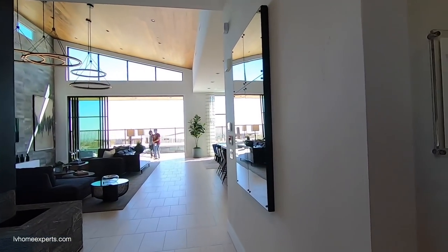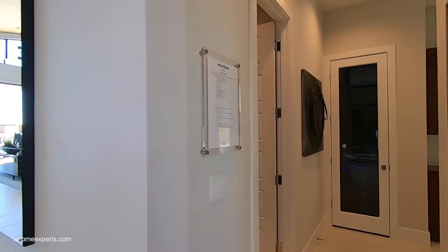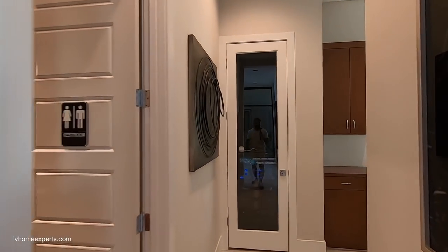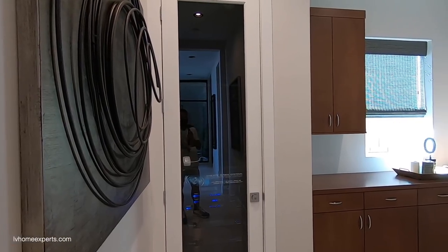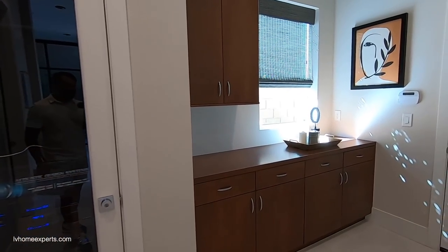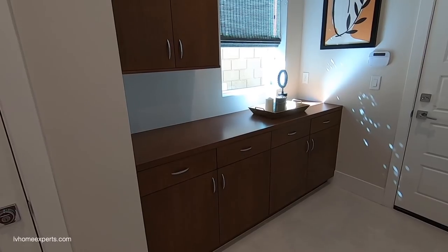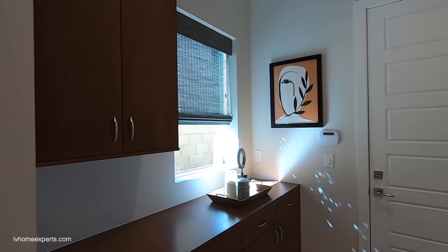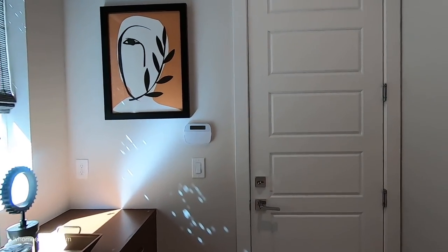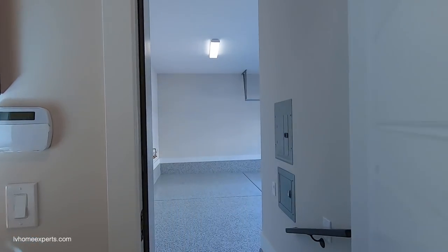We'll start off on this side here. So we have the AV room. So this was turned into video audio for the whole house. Right here is an upgrade. You can do 42-inch upper cabinets here, right here. All this would be open space. Coming into the 3-car garage with the 6-panel door here, you have chrome fixtures.